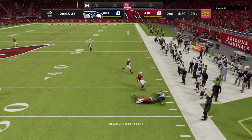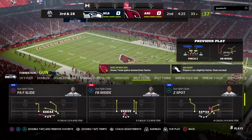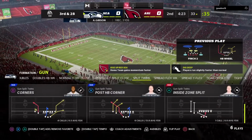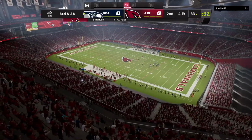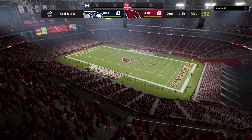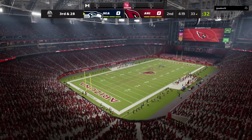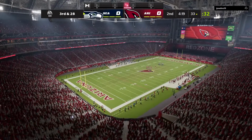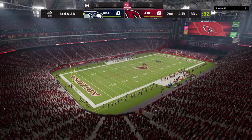Wilson, that's out to the flat for Gibson, and he'll be upended at the 33 following a gain of 3. And guess what? It brings up 3rd down. That might feel like a little bit of a lost opportunity there for the offense because the defense brought pressure that time. And sometimes against that, you can get out to your running back, and it could turn into a big gain downfield. But what a nice job they did getting to him quickly and holding him to a short gain.